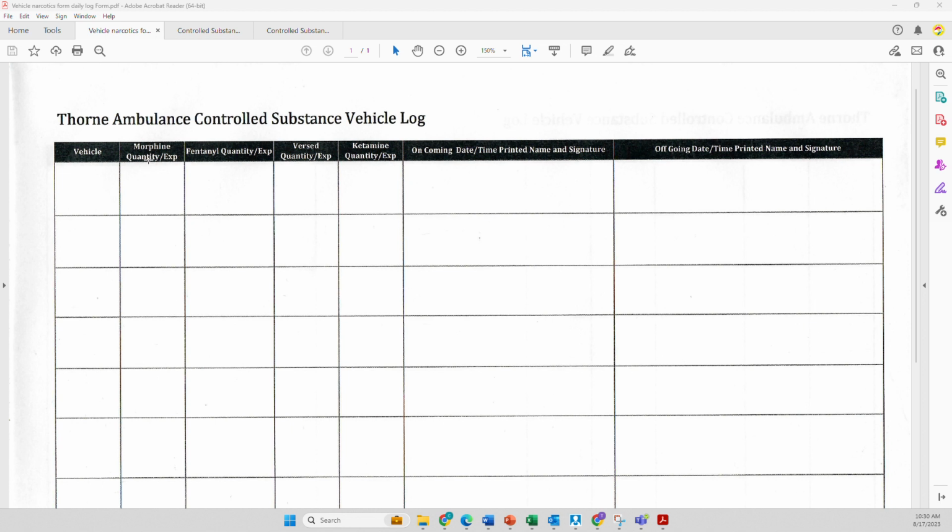You'll list your vehicle number, each medication that we're carrying, the quantity of medication, and list the expiration date of the one that expires first. You'll have your oncoming date and time printed. Print the name of the person accepting the medications and the signature. The offgoing person does a visual report on and off to make sure that everything is exactly where you're documenting that it is. Whoever's going off will do the date and time, name print, and name signature. Don't sign off in the middle of the night so that you can lay in the bed the next morning.